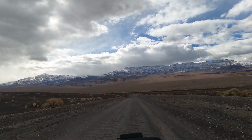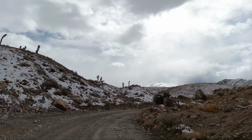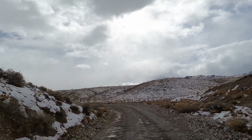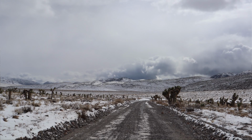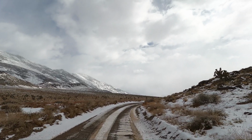The video footage going up this road is not very good. I may have touched the back screen of the camera at some point, moving it to a wrong setting. On the way back, the footage will be perfect, smooth, 4K with image stabilization on. But for now, check the snow on the highest elevation of this road.